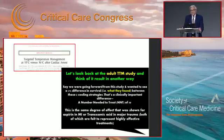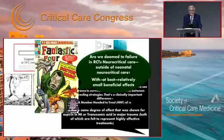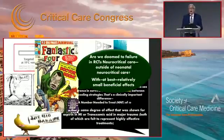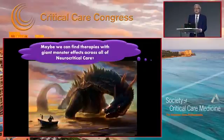But this is the same effect that was shown for aspirin in myocardial infarction, for instance, and tranexamic acid in major trauma, both of which are felt to be highly effective treatments. So you start to ask the question, is this perspective? But you could also say, are we doomed? Outside of neonatal resuscitation, with at best these really little effects in neurocritical care, what about the big banana? Could we get something that really has a powerful effect? Can we find a giant monster effect in something?